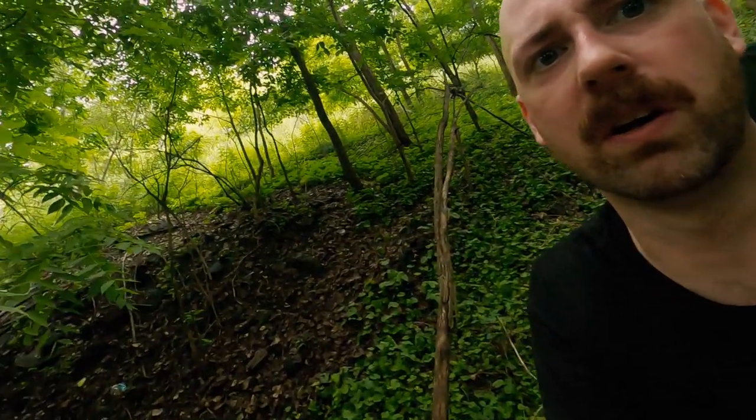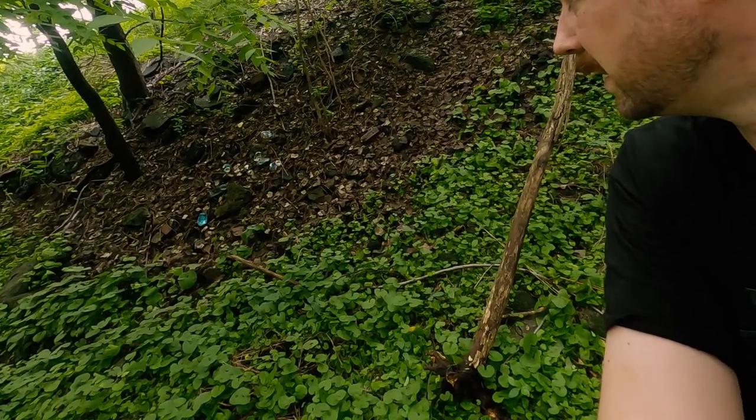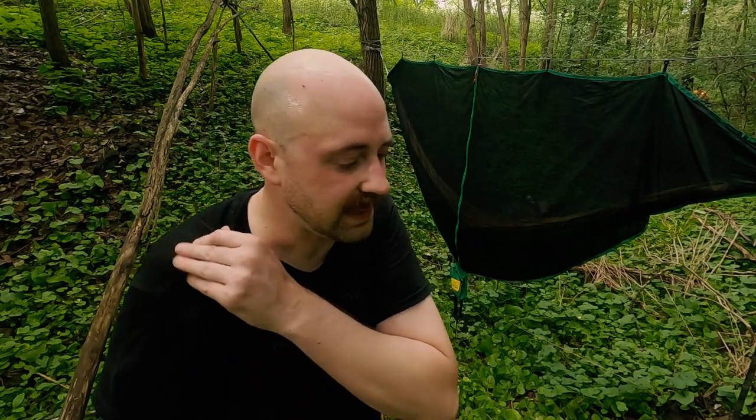I spoke too soon about the litter. 1, 2, 3, 4, 5, 6. Picked up 6 natty ices. Let's see if that one, there we go. There they are, 6 natty ices. And a discarded thing of oil. I don't think there's any oil in it. So somebody has been back here drinking natty ices. I wonder if they're camping.